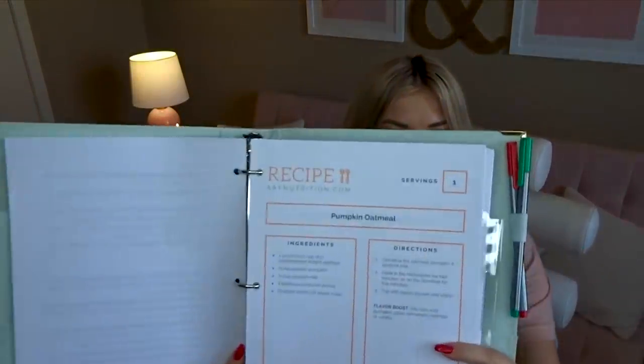Just really good stuff about mindset. And then the other super cool thing is it comes with a bunch of recipes. And they're fall themed. You know I love a theme. So it's like pumpkin oatmeal. Sounds so good, I gotta try that.